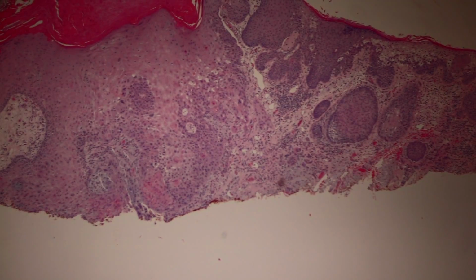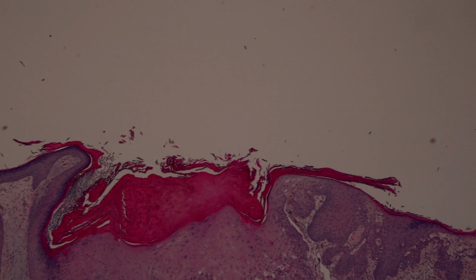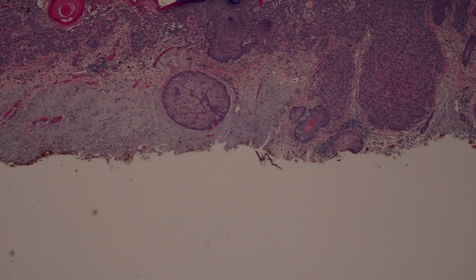So that's why it's really important to, and look, if you just had a shave biopsy that showed this, you really wouldn't see the invasion. You would just see this kind of crater-shaped lesion with keratin in it. So again, that's why I like to really be careful in that setting.